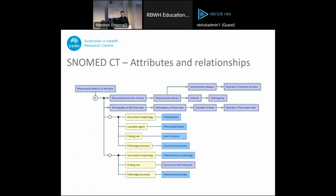So SNOMED CT being more clinically focused than something like a classification like ICD is necessarily much more complicated. You know, there's an order of magnitude more concepts in the terminology for a start, and there are all these rich ontological features, and that makes it potentially more challenging to use within data science, which makes it even more necessary for us to provide our data scientists with additional tools and help to harness this so that we can start to get more uptake and use of these really valuable knowledge resources within research.